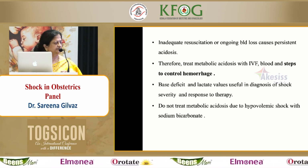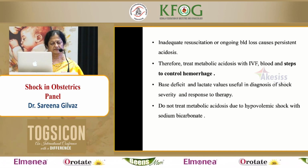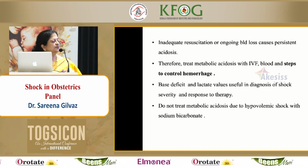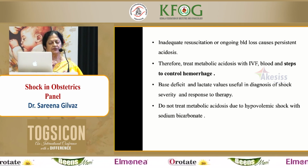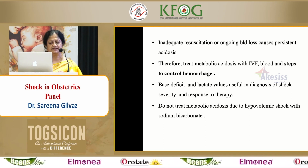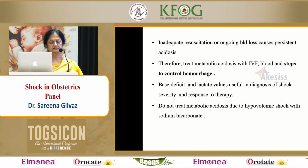So a PaCO2 of more than 35 is considered to be respiratory failure in pregnancy, unlike in non-pregnancy. So in other words, what do you find in metabolic acidosis? What happens is, to compensate for this excess CO2 washout, renal excretion of bicarb happens.